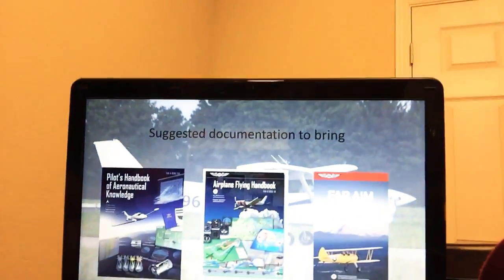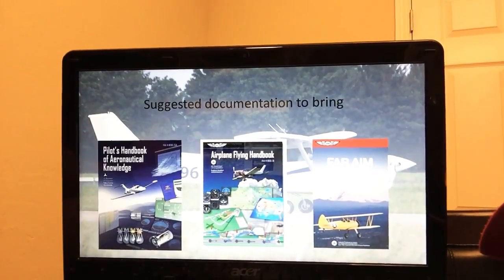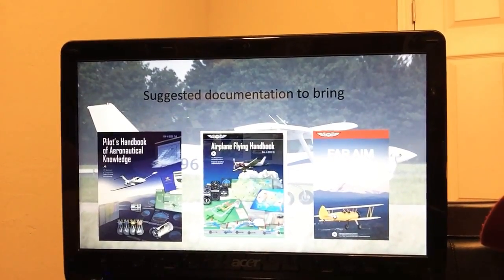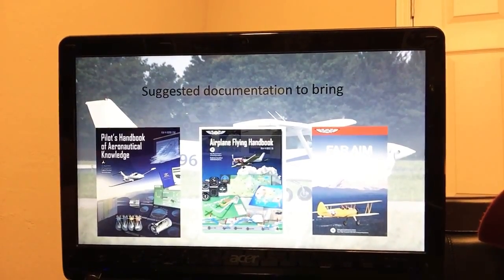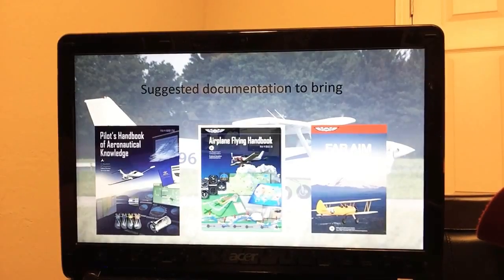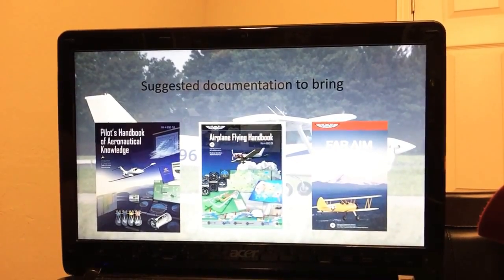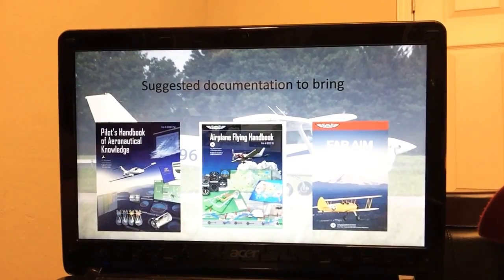One thing that a lot of people don't really know or think about is that your check ride, your oral exam, is an open book test. These are some of the books and some of the documentation that I bring in addition to what's required: the Pilot's Handbook of Aeronautical Knowledge, the Flying Handbook, and the FAR/AIM.